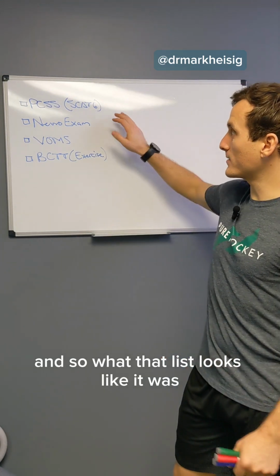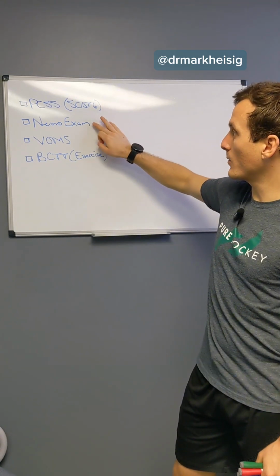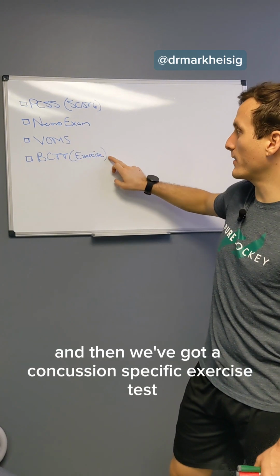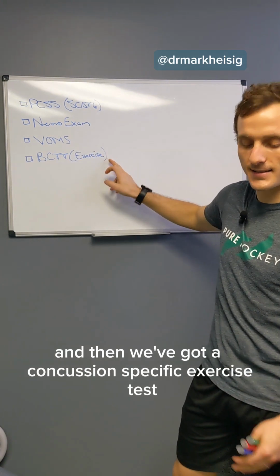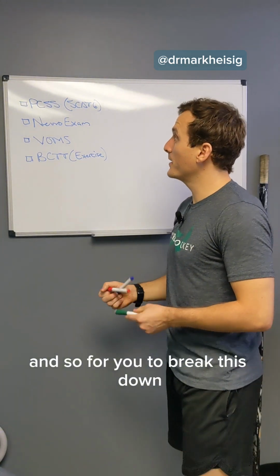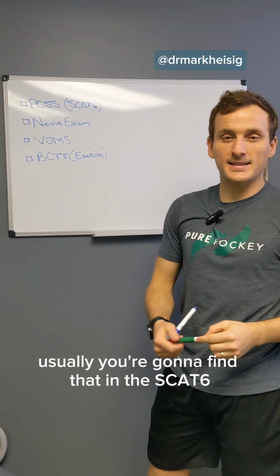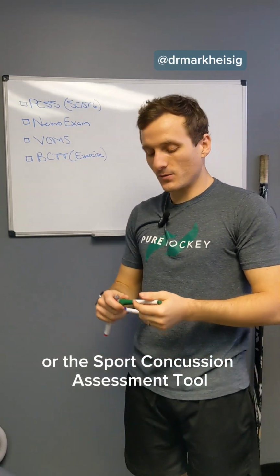And so what that list looks like is we've got symptoms, we've got a neurological exam, we've got a concussion-specific exam, and then we've got a concussion-specific exercise test. If we were to break this down, symptoms, this is the post-concussion symptom scale. Usually you're going to find that in the SCAT-6 or the Sport Concussion Assessment Tool.